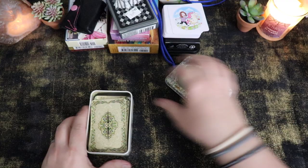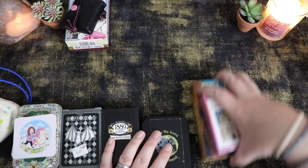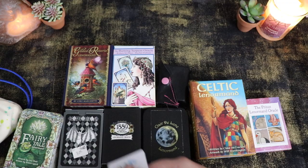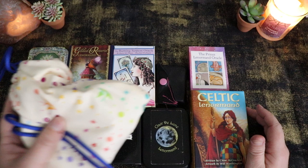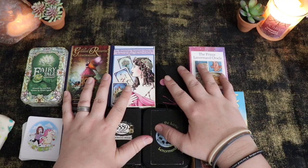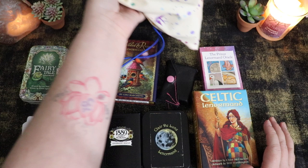So I've got one, okay, I've got my tiles, so that's one, two, three, four, five, six, seven, eight, nine, 10, 11. So I've got 11 Lenormand decks. And not counting the tiles, 2, 4, 6, 8, 10, so I've actually got 10 if I don't count my tiles, which, why would I not count my tiles? But I'm just saying. So that's not too crazy. I'm going to be content. I'm going to keep all of these, because I don't feel like these are taking up an exorbitant amount of space. My tiles too. So that is my Lenormand collection as of right now.